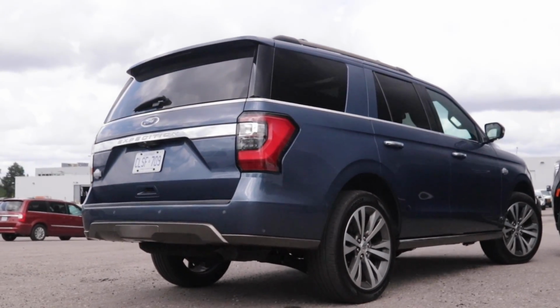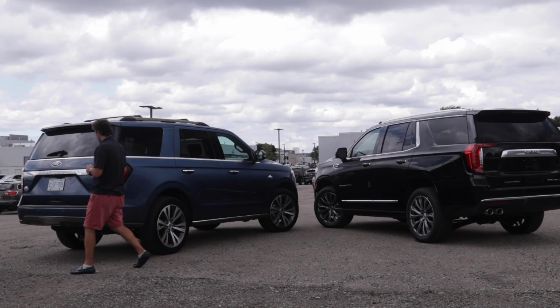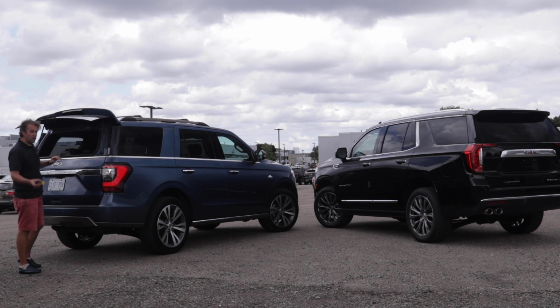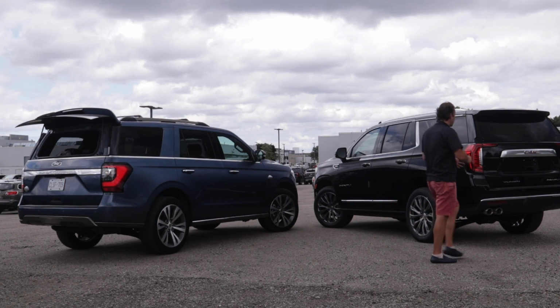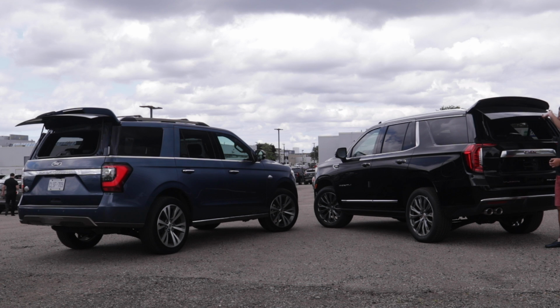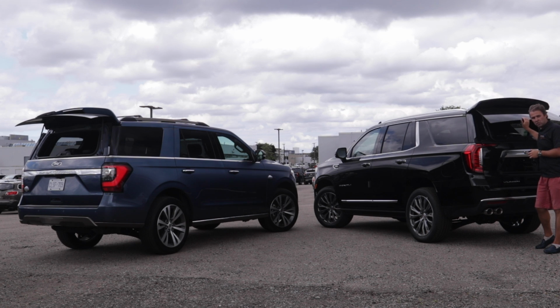But what they do offer is actually the split tailgate. So basically, on the Ford Expedition, what you can do is just press the camera here and then you open this part, as long as you have the key fob. We have the same thing for the 2021 GMC Yukon Denali. So you have the button located under here and then pop, and there you go. Now you have access to both areas. Now if you don't want to open the whole thing, you have the option to open just that.